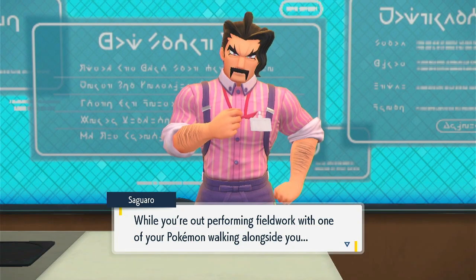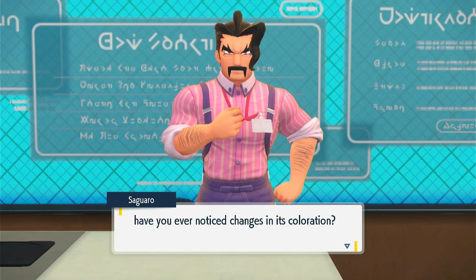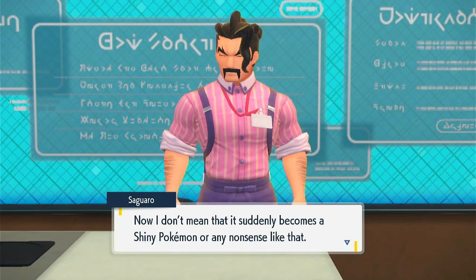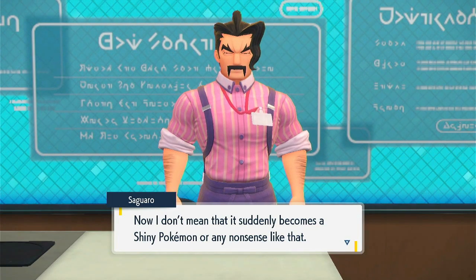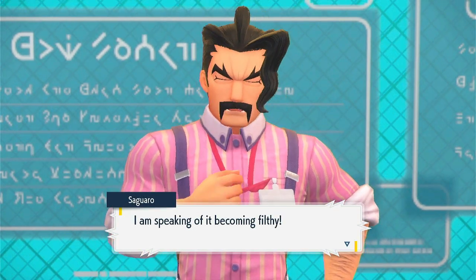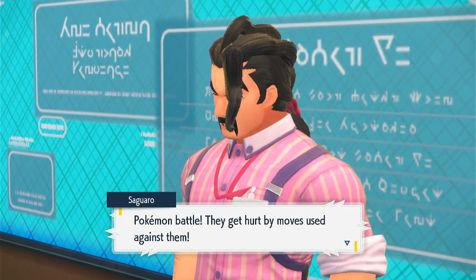While you're out performing fieldwork with one of your Pokemon walking alongside you, have you ever noticed changes in its coloration? Now, I don't mean that it suddenly becomes a shiny Pokemon or any nonsense like that. Okay, good. I'm speaking of it becoming filthy. I have not noticed this at all, ever. I'm this far into the game and I've not noticed.